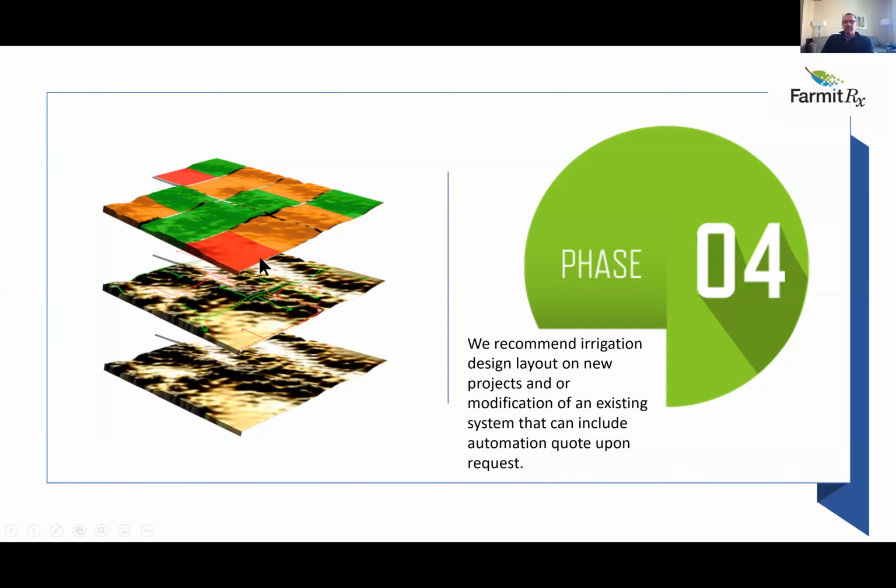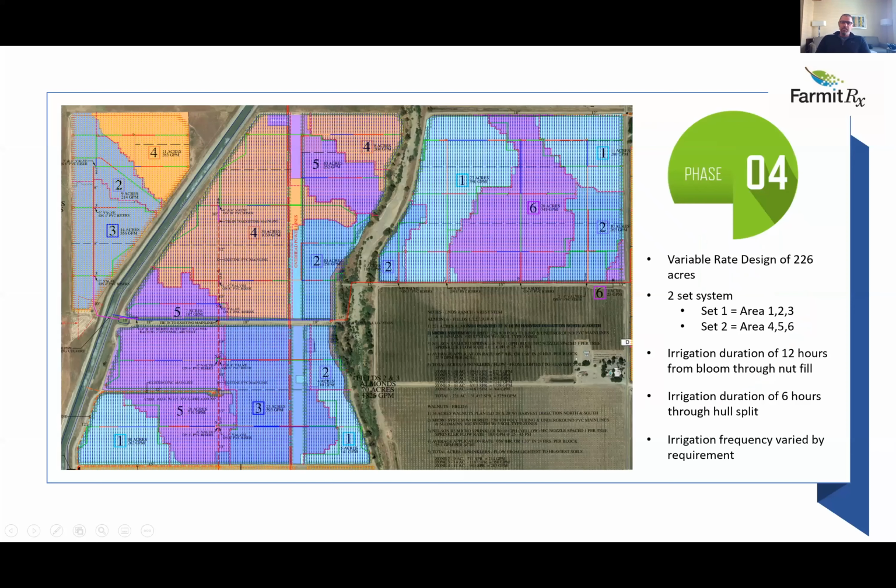However, there are cases when we are given the opportunity to work on a new project, and this isn't a fairly extreme case, but I thought would be a good example of how we can take a fairly extreme design where we have over 1 inch per foot of soil difference in water holding capacity. So we're talking about a soil that needs to be irrigated almost every day versus soils that could be irrigated every 3 to 4 days, up to a week.